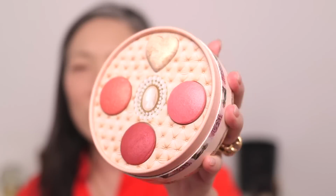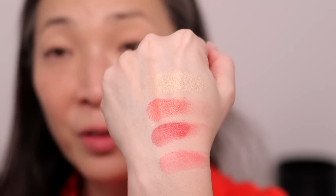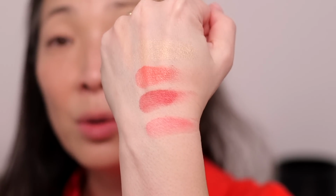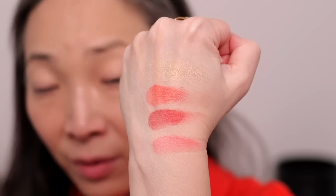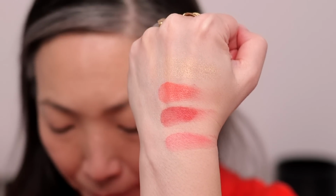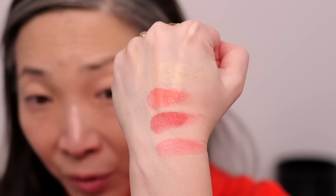Let me go ahead and swatch these. So I'm gonna swatch the highlight and then the 3 blushes. Okay, so there's the highlight up top. There's definitely micro glitters in there. And then those are the 3 blushes. Ooh, I really like the looks of these blushes. They have a little bit of a satin sheen to them. Nothing micro glittery like the highlight. Just a really beautiful soft satin sheen.